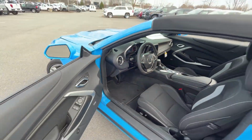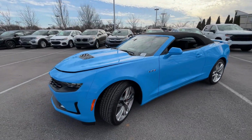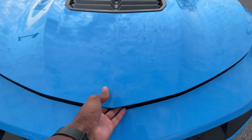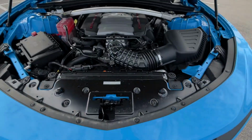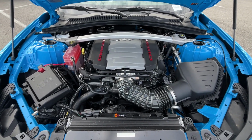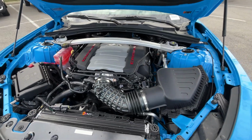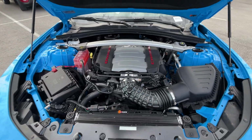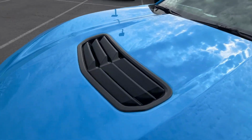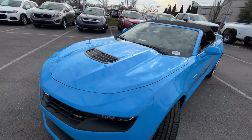All right, now to the engine bay. But then you can see, still looks good even with the soft top up. And there is the 6.2 liter naturally aspirated V8. I love the growl that the engine itself actually gives. Sounds really beefy. And we have vents there. Keep it nice and cool in there.